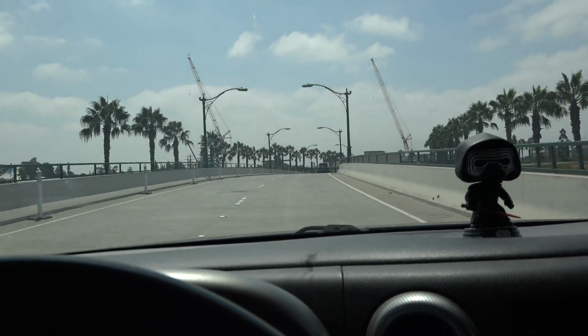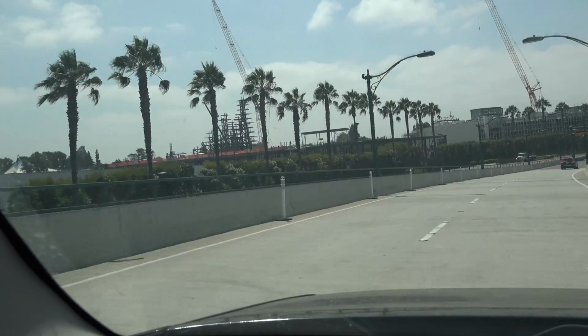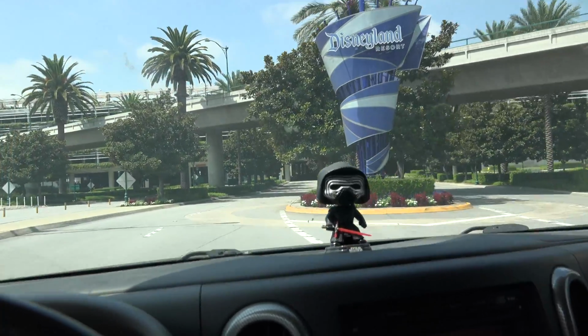We're headed back to the Disneyland Resort as always. And oh, look at that. There's Star Wars for you. There's the new beam that was just put up. Oh, Disneyland. Aren't you excited to be here, Benjamin?